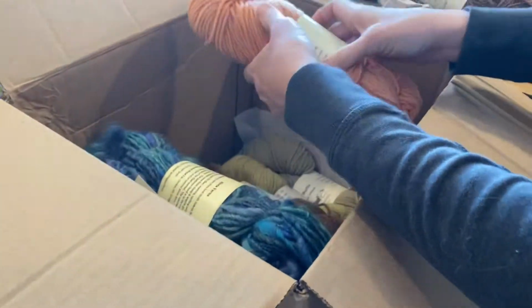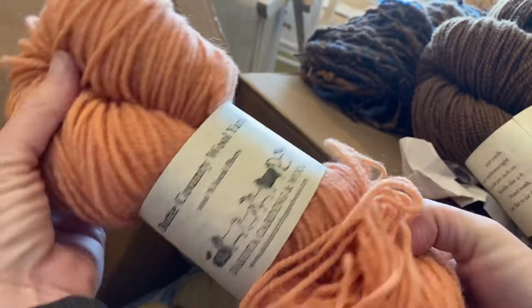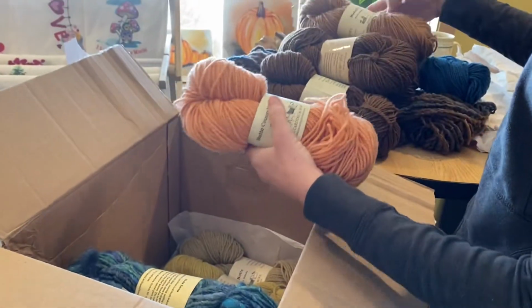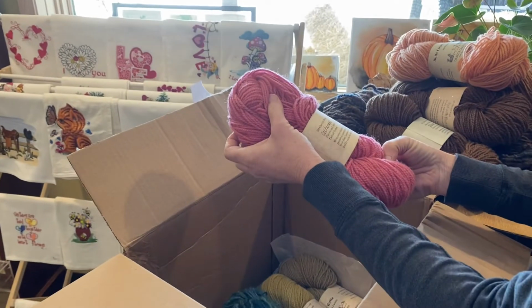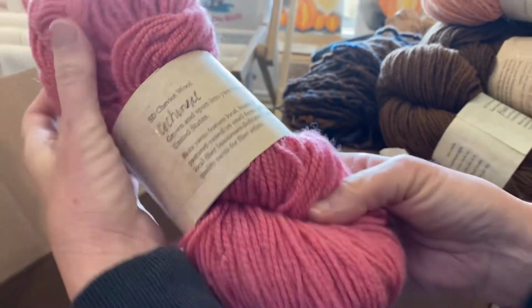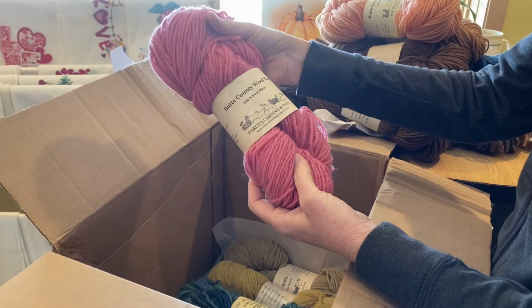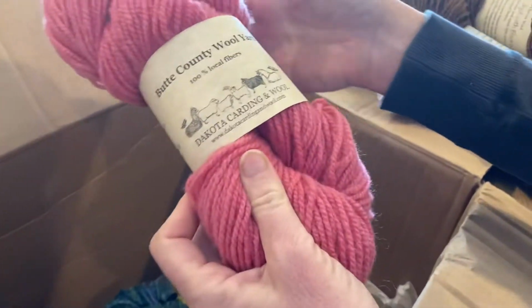Let's go through these other ones. Here's a madder root, and that's kind of a peachy color. And I think this is another black walnut. Just stack these all up here. My goodness, I don't even know how to say this. Cochineal. Here I'm going to get all kinds of different advice after this about how I should be saying these words, but that is a beautiful pink color. Oh my goodness. And let's see what else.